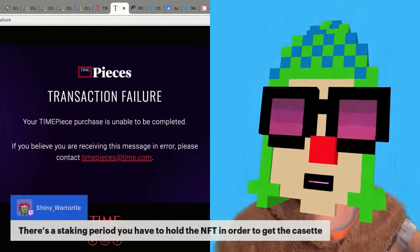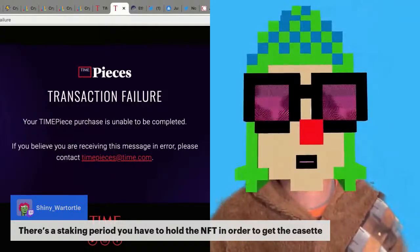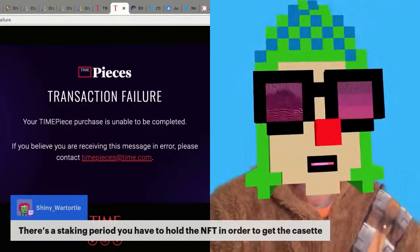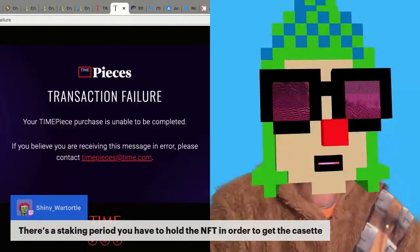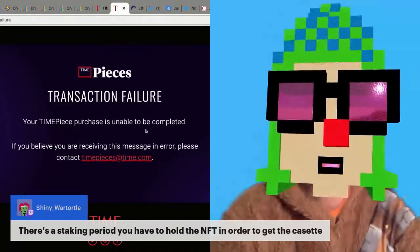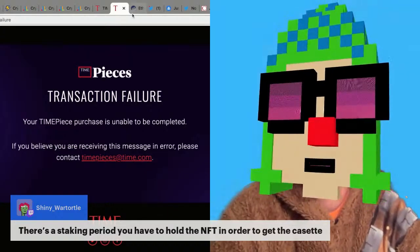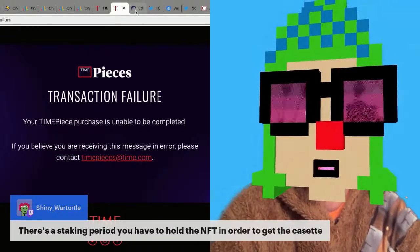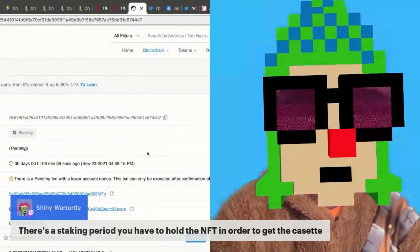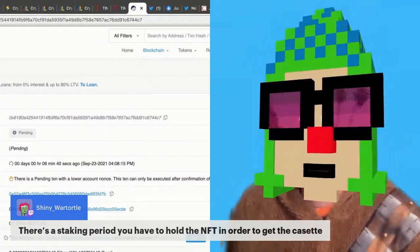Is there a staking period? I believe they take a screenshot. I'm not 100% sure. If you talk to Jason at BitCollabs, I think I have it on one of my tweets where it will tell you that information. So I believe it's just kind of a snapshot of the wallet at the time that it happens. And hey, I'm still staying alive in this. All right, it's still saying pending on this.